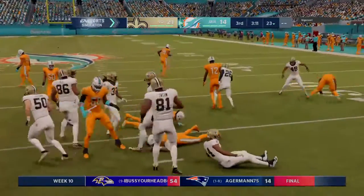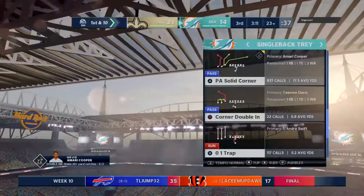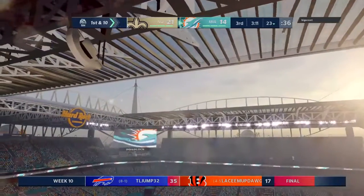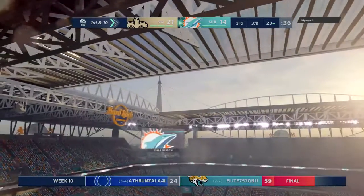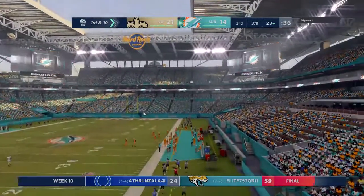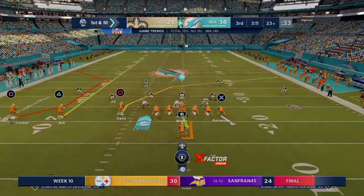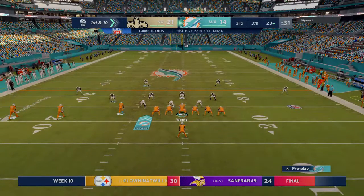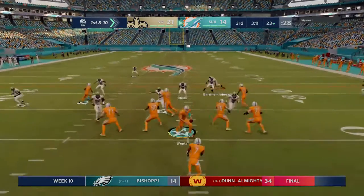And ultimately cannot get this out to the 25-yard line as he's dropped at the 23. The Dolphins at the line ready for their next drive. They'll look for a drive to tie this up, down 21-14 as they have it 1st and 10.